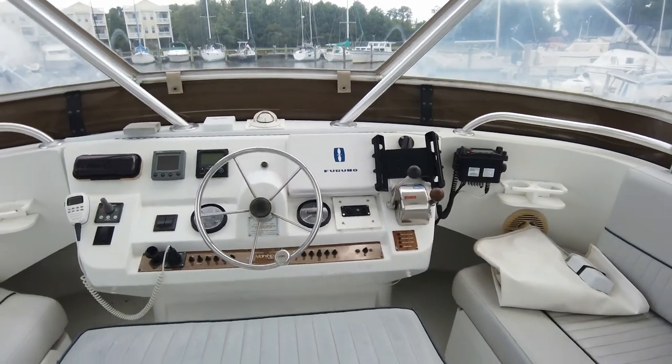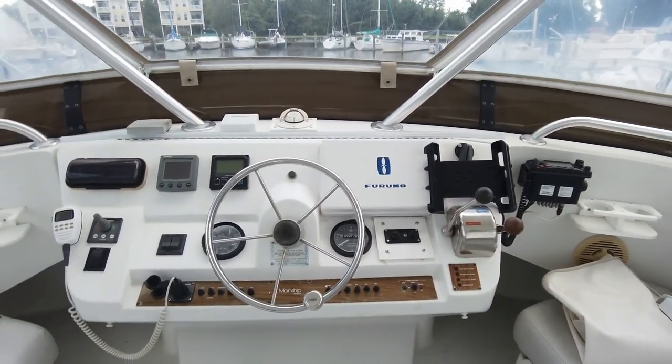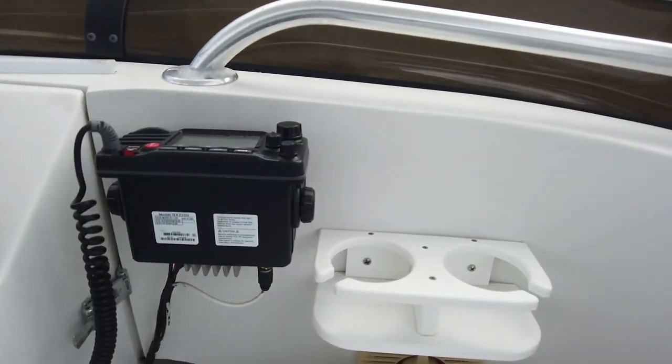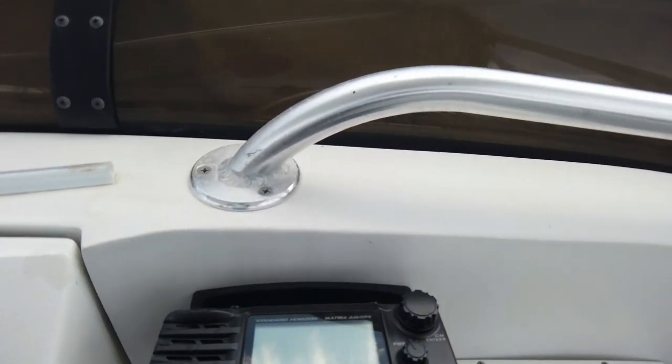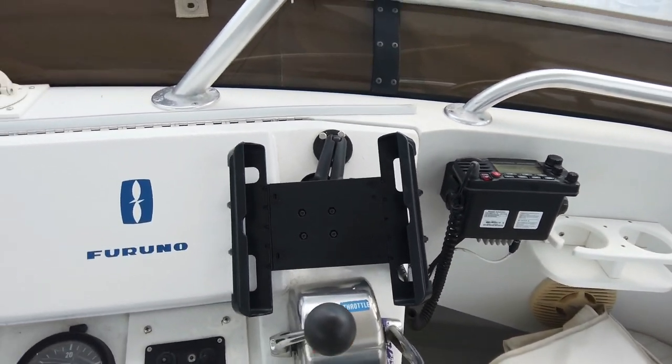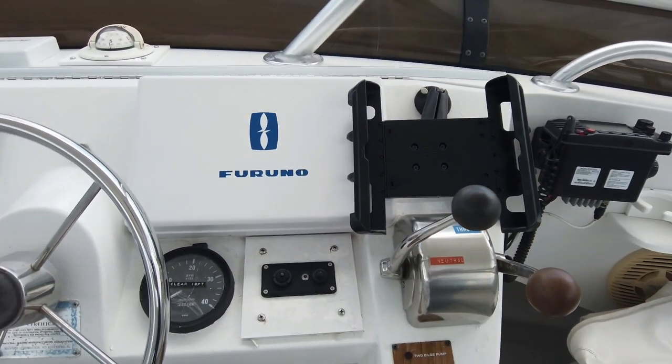Mainship 390 Guest Stateroom. The guest stateroom is located to port and offers side-by-side single berths, hanging locker, shelf, storage under the berths, port light, carpet, and overhead hatch with a shade. The head is to starboard with an enclosed shower.